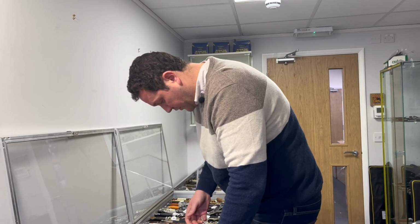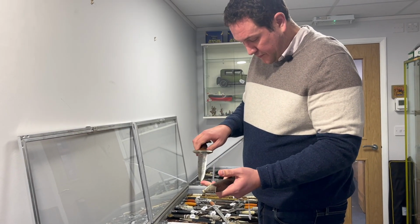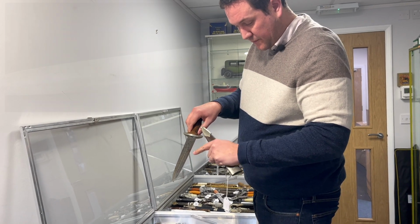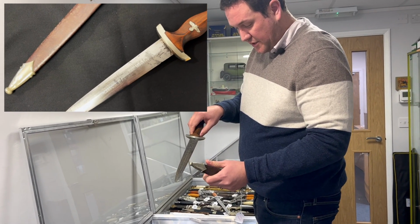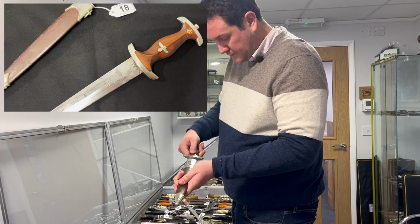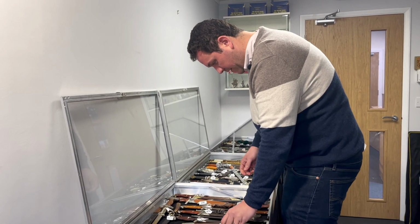Again, other examples you can find in here, again, of the SA dress dagger. Look at this one. This one has, again, a nice shooting prize dedication from 1934. The blade's a little bit worn on this one, but again, it's rare to find with a nice dedication on the reverse side, and also a good maker.